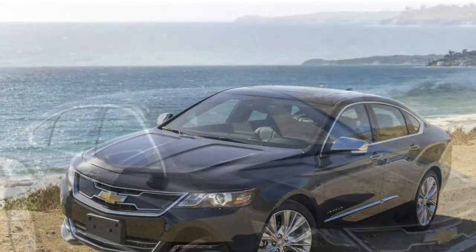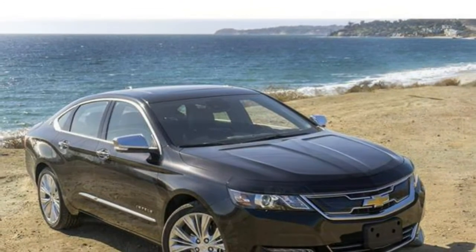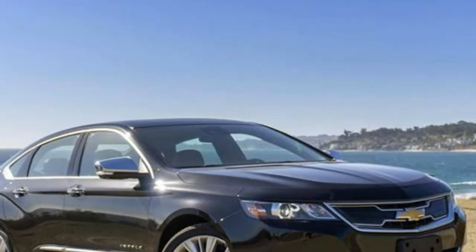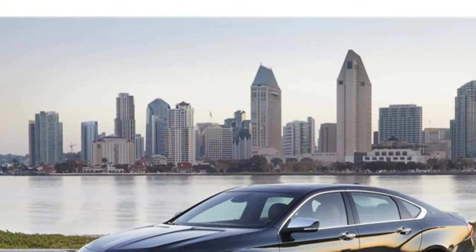New for 2018: rear view camera now standard, and MyLink available in base LS trim. Pros and cons. Good gas mileage. Powerful available V6 engine. Intuitive infotainment system. Large trunk.